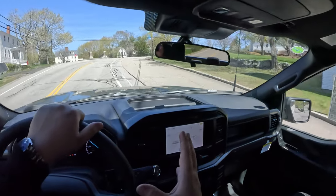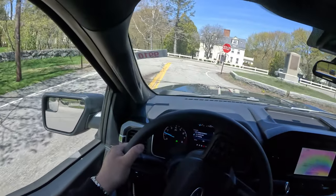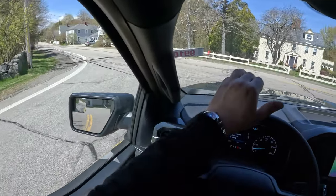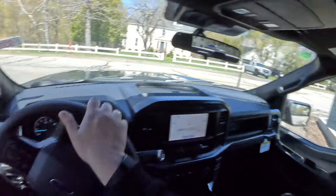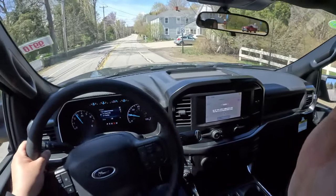Now, when you compare this to something like the Dodge, it's going to drive better on a day-to-day basis. With the different suspension setup in the rear, you're gonna have more comfort. Hold on, we're accelerating, let's take a listen.